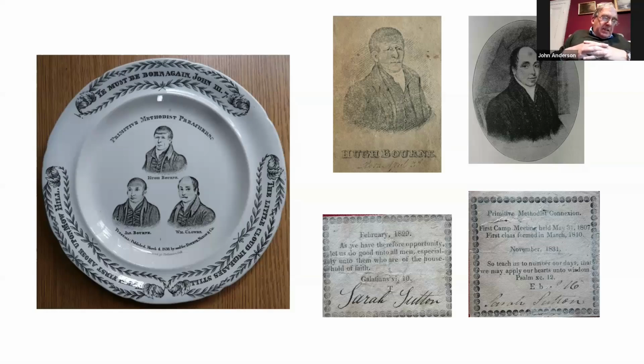But the deed poll was in fact a deed of settlement, which gave formal legal identity to the Primitive Methodist Connection, and was executed by the three surviving members of the original preparatory committee. That's Hugh and James Bourne and William Clowes, who were the three people on the plate, and James Steele. James Steele, in fact, died about 1827, 1828, which is presumably why he's not on the plate.